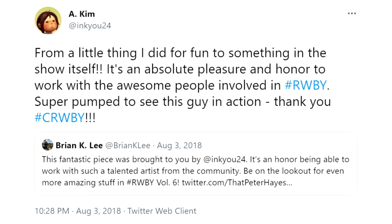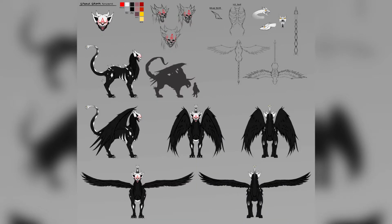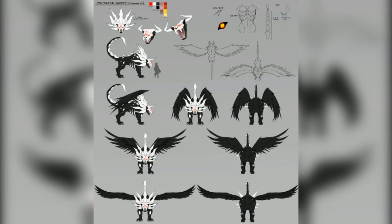They decided to bring on the artist, Reddit user Inkyo24, Oromi Kim, as an actual concept artist for RWBY. Oromi would go on to touch up her concept of the Manticore and design the Sphinx, among other things for RWBY, which we'll get to. The original design of the Manticore was a lot larger than the final concept, which is quite faithful to the original.